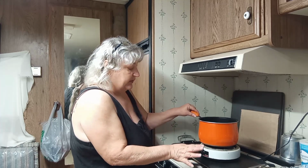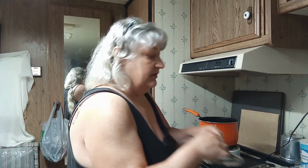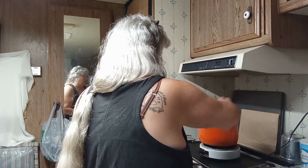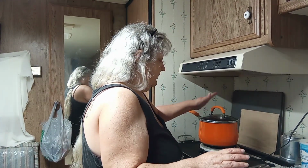We're going to put it between medium and high. I am going to give it a shake of salt and cover it and let it start to boil.